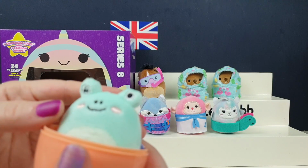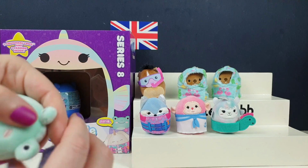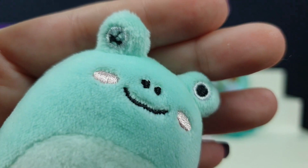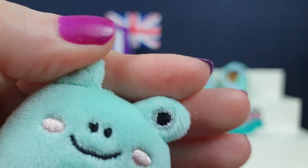You got a frog? What is wrong with your eye, my love? Oh, that's what I want. The one with the little hat. That's it. What is wrong with your eye, my love? Oh, no. Oh, no. Aww.